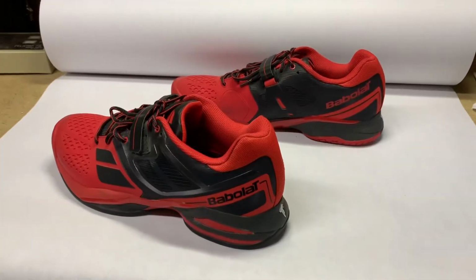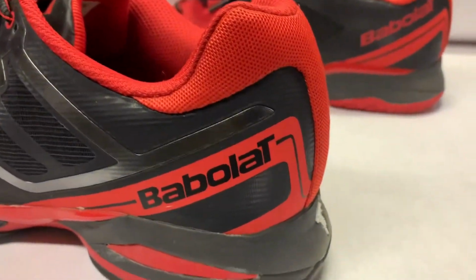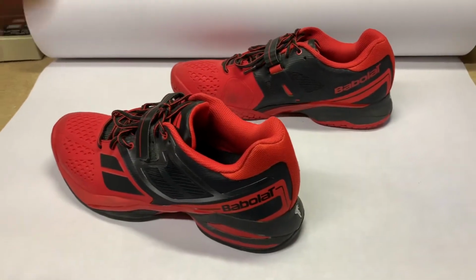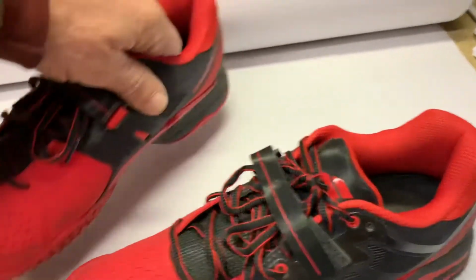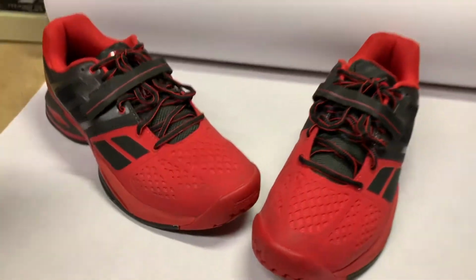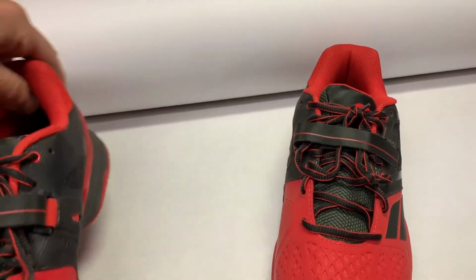This is a pair of Babolat shoes. I'd never heard of that brand before. I pick up shoes when they're close to my size. I always have trouble finding shoes that are comfortable for me. They were about a size 12, but I've had size 12 not work before, and that's what happened with these.